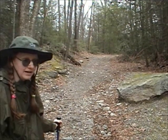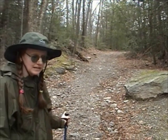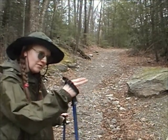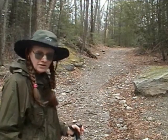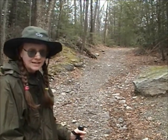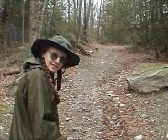So now we're picking up and hopefully connecting two pieces, from where we came in from Buttermilk Falls to where we came in from Culvers Gap. This is the middle piece we need to do. Hopefully we're going to connect them. The shelter should be right up to the left.